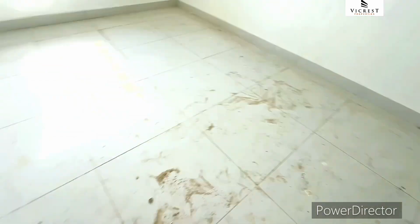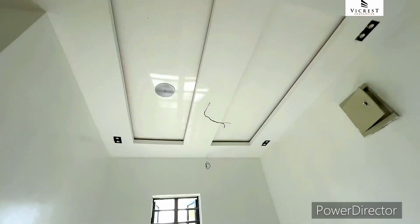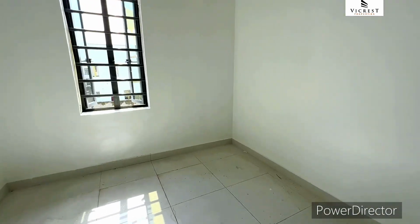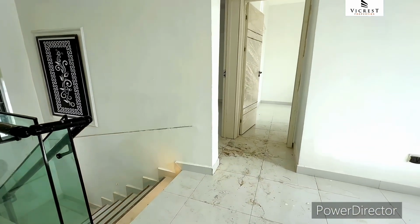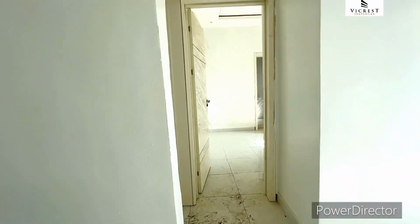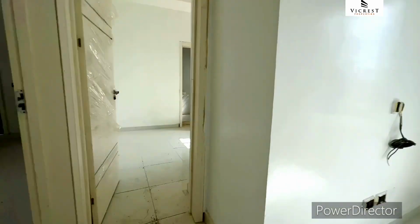Up here, we have the family lounge. It's spacious with an indoor speaker. It's well ventilated. So you can see the space. You can fit in your couch, your TV right there. Up here we have 3 bedrooms. I'm going to move into each one. So let's move into this first.